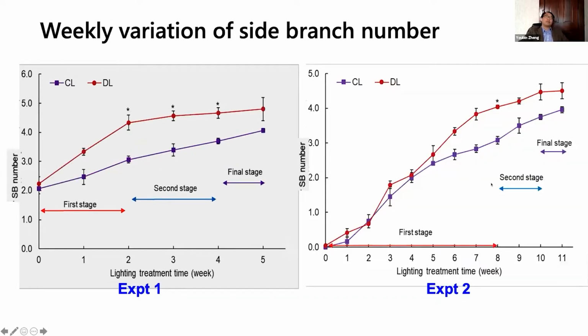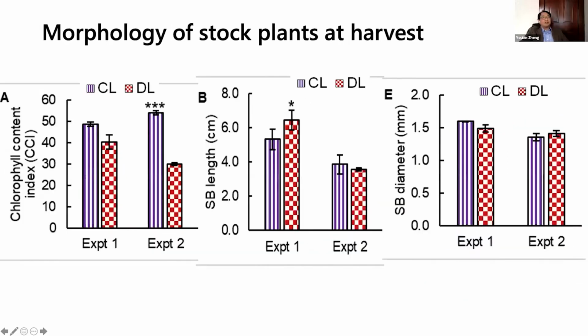If you look at the side branch numbers, that's what we want. In the first experiment, you can see the dynamic light had many more side branches, and in the second experiment, you also got many more side branches. So yes, you got taller plants and more cuttings, but how about the quality?